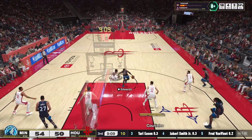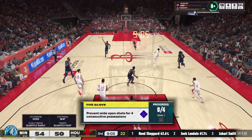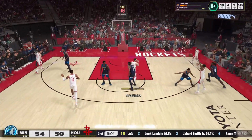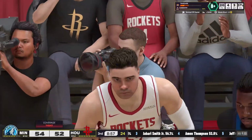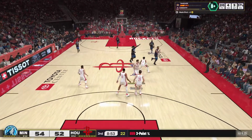Edwards looking for an opening. Over Green. Edwards can't hit. And for the Rockets, they're shooting it at 52%. Here's MP. MP! All that talent! The contest was there, but MP was so sure of himself attacking the goal.